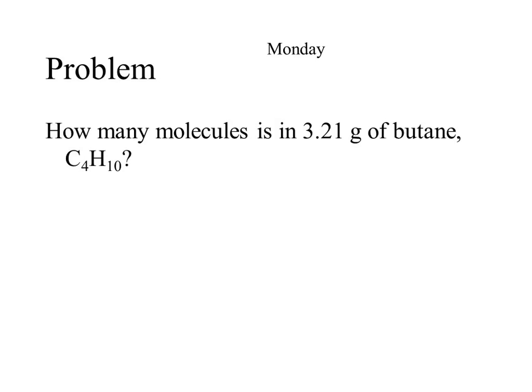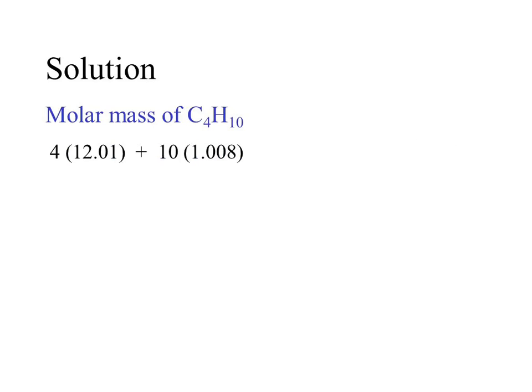So to work this, we are basically going to knock out the molar mass of butane. And just like you did for your extra credit this morning, it's going to be 4 times what carbon weighs, which is 12.01, plus 10 times what hydrogen weighs, which is 1.008, rounded to 2 sig figs. Okay, so the molar mass is 58.12 grams per mole.